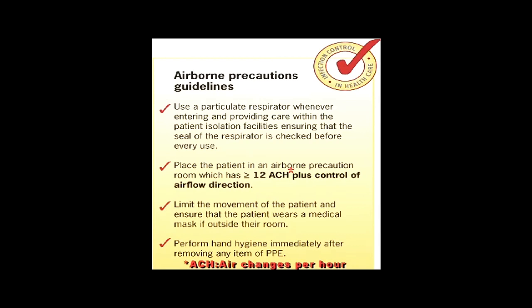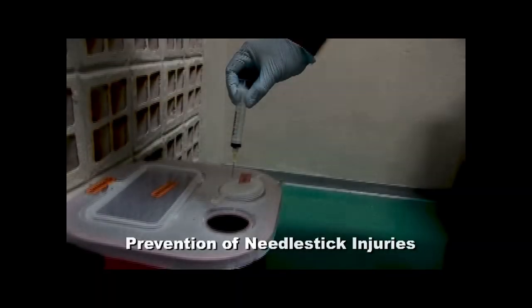Use a particulate respirator whenever entering and providing care within the patient isolation facilities, ensuring that the seal of the respirator is checked before every use. Place the patient in an airborne precaution room, which has 12 air changes per hour, plus control of airflow direction. Limit the movement of the patient and ensure that the patient wears a medical mask if outside their room. Perform hand hygiene immediately after removing any item of PPE. Personal protective equipment.